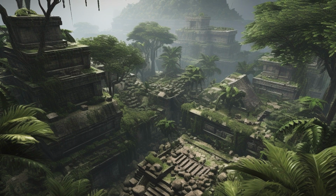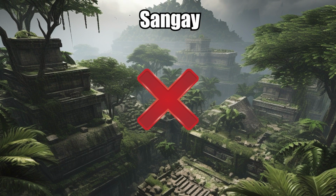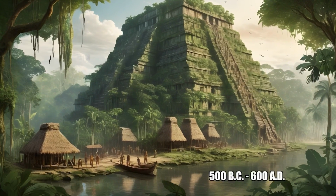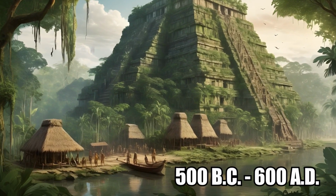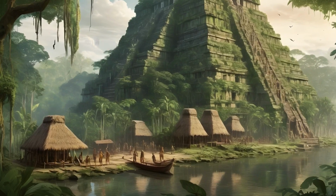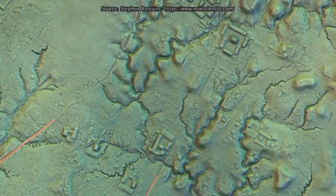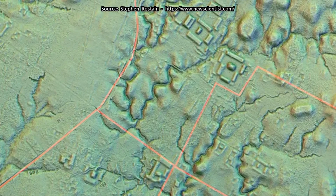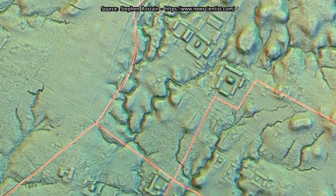Scientists are calling the newly found city Sangay, though it's impossible to say what the original occupants called it. They lived in the city from about 500 BC until 600 AD, when they vanished without a trace. The nameless civilization left behind streets, drainage systems, and highways connecting smaller settlements across the valley floor.